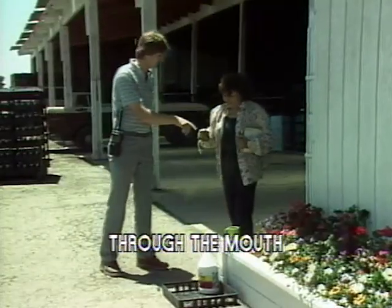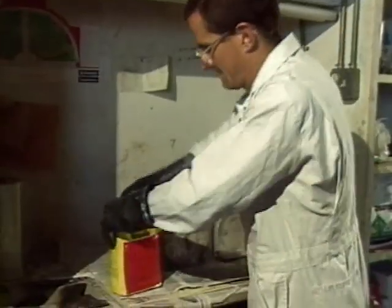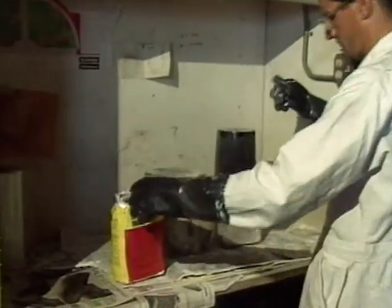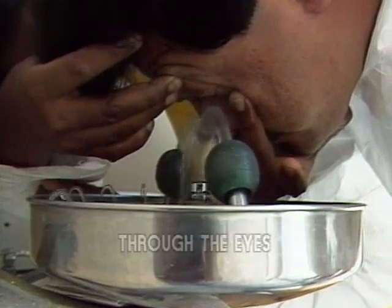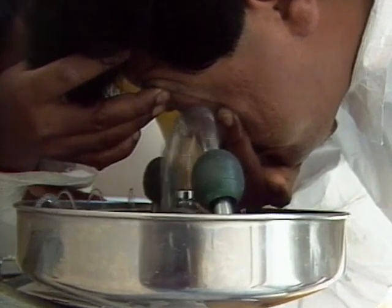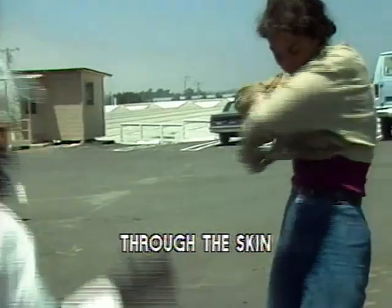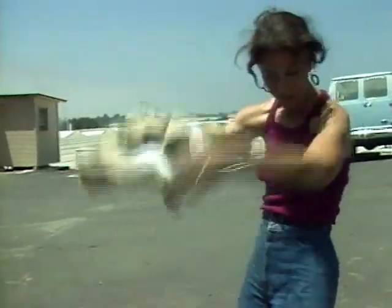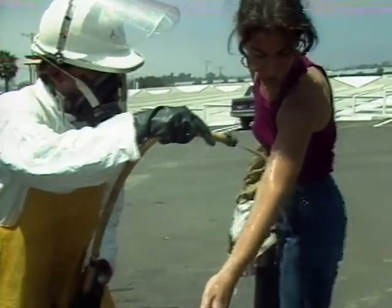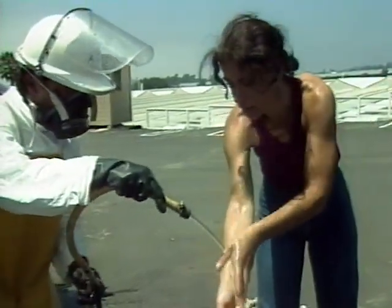Through your mouth, when the pesticide is accidentally or intentionally swallowed. Through your lungs, if you inhale pesticide spray or fumes. Through your eyes, if the chemical splashes, or if you rub your eyes with contaminated hands or clothing. And through the skin. Most people don't realize how readily pesticides can penetrate the skin and cause illness. Actually, the majority of pesticide-related illnesses in the nursery are the result of skin contamination.